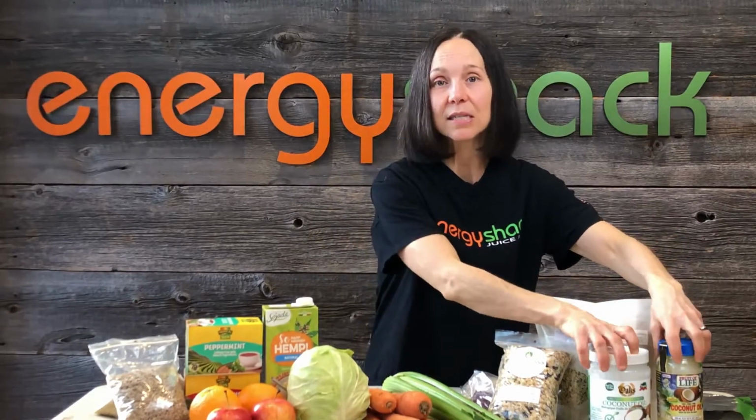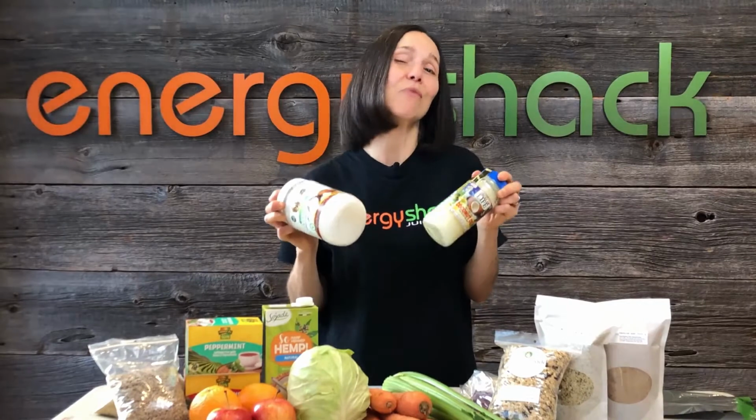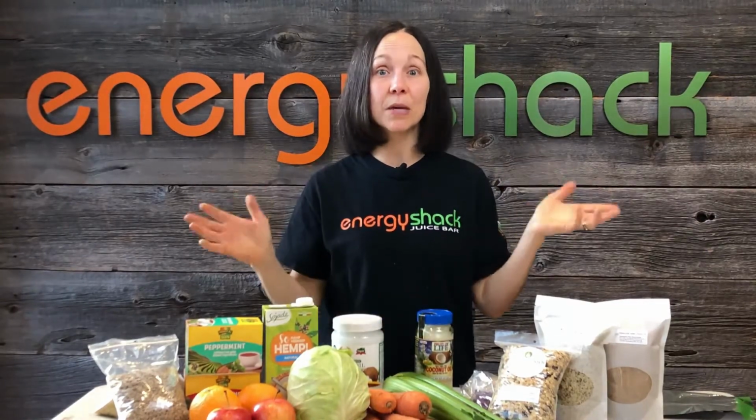And last but not least, and of course there are lots of other things that could be staples for you. I'm just showing things that I've got in my pantry. Two different kinds of coconut oil. Very important. I use olive oil, and I will not be without olive oil in my home. Keep it in the refrigerator.